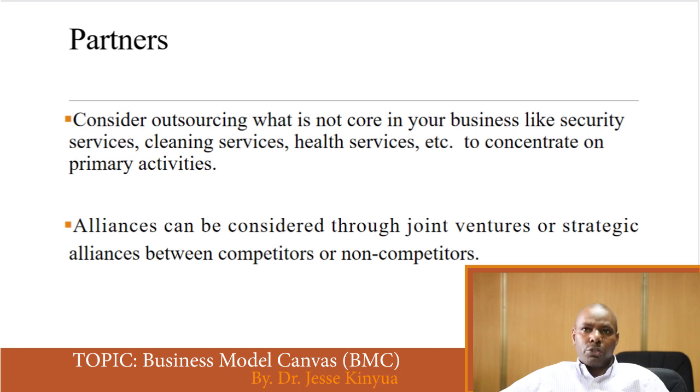You may want to outsource non-core business activities, for instance, security services. It could be some cleaning services, health services. If they are not core to your business, you may want to partner with other service providers who are able to provide these services seamlessly, and you concentrate on the core business that you are doing.